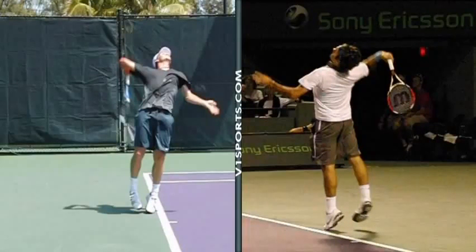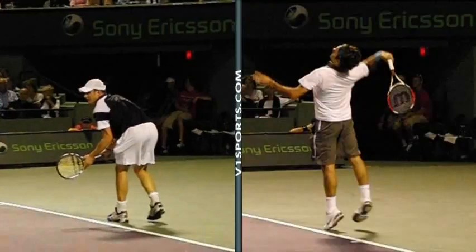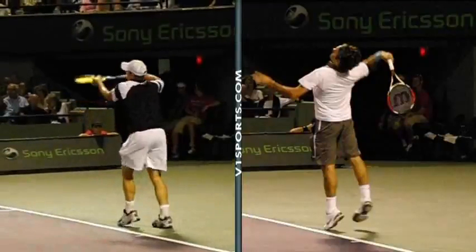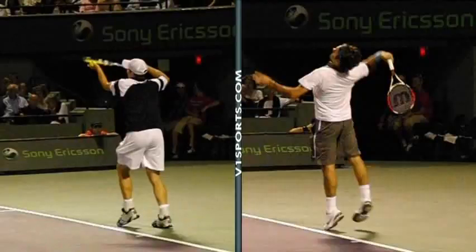Now let me show you for a second, I'm going to put Andy Roddick there. From the back, this gets a little better view. Now watch what he does. Obviously there's no lag, because what happens? The hands come up together. So he bypasses the down and back. Both of his hands go up together.